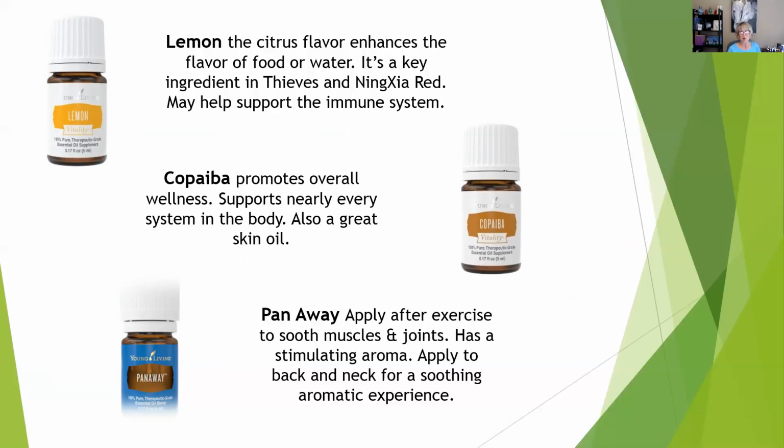And then we have Panaway, which is awesome to put topically on the skin after exercise or to soothe sore muscles and joints. It has a stimulating aroma, and I like to put it on my neck because my neck tends to get really tight. It's just a fabulous oil for that.